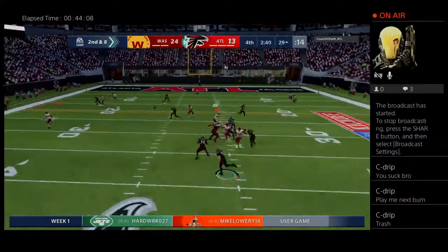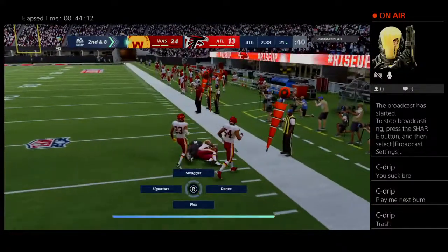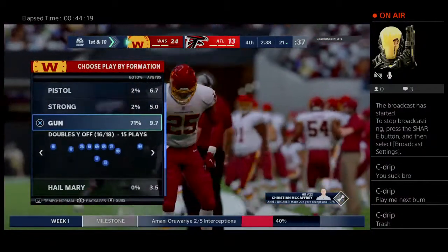From the gun, Stafford. And this is intercepted, and that should do it. Picked off at the 20, and his guys are going to take over at the 21-yard line.